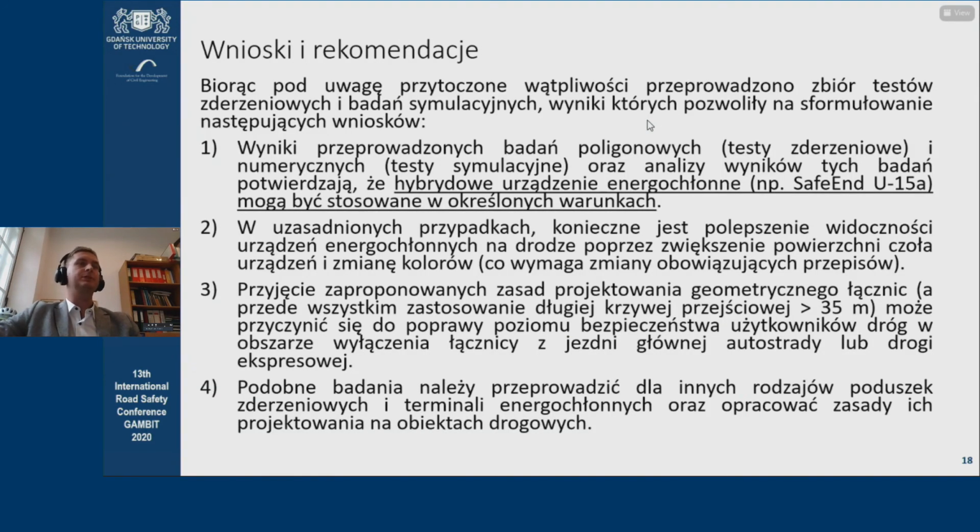Summing up, the results of the tests, both field tests and the simulations, confirm that the hybrid energy protection devices such as SafeEnd can be used in specified conditions. In justified cases, it is necessary to improve the visibility of the energy absorption devices by increasing the area and possibly in the future changing the color scheme at the front.